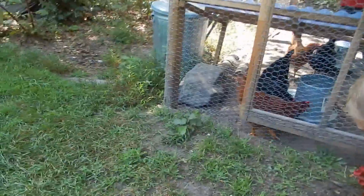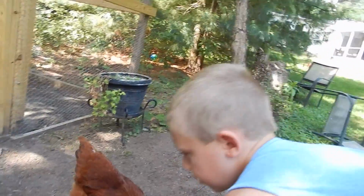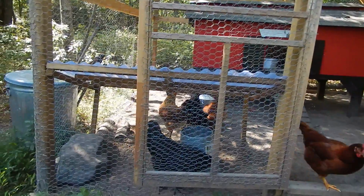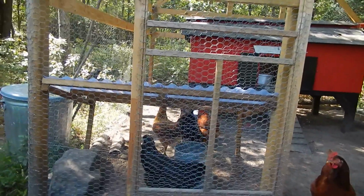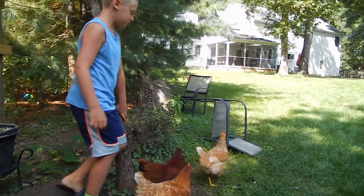She is very, very nice. Yes, a lot of them are nice. This is Goldie. She is so nice. Goldie used to be one of the fast ones. That's Peach. That was one of my chickens. I think that's Honey. She doesn't like to be held.